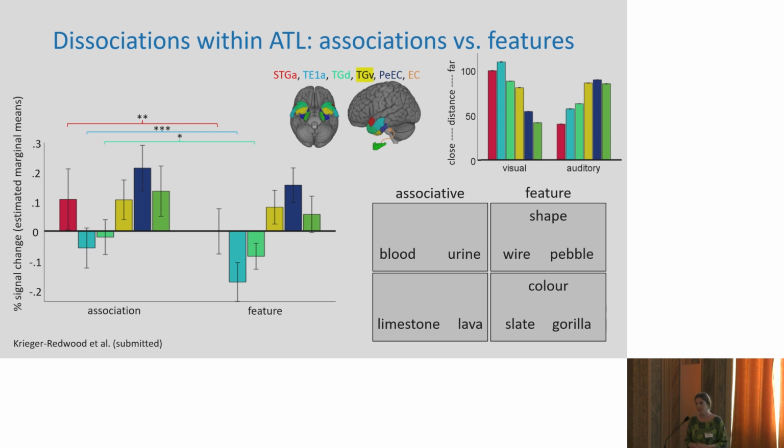And this might reflect the fact that these more auditory parcels are supporting aspects of semantic cognition which are more based in language. So there's a possible example here of how the anterior temporal lobe might have different functional subdivisions within it based on topographical relationships and in particular distance to different primary systems.